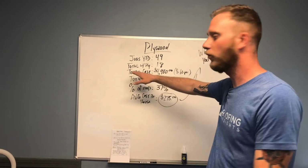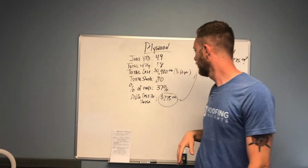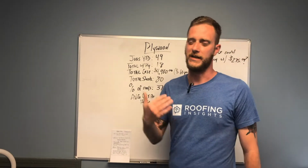So that total number here was $4,980 throughout the entire year, roughly $60 per sheet. There's some other things in there.